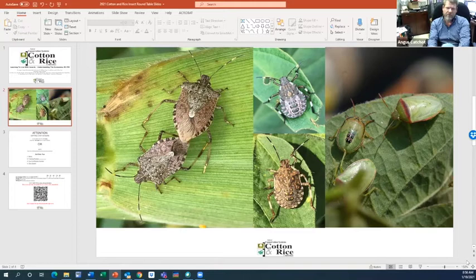South of Highway 82, we had some 3-4 sprays. What we didn't see is the level of seed damage across the board that we saw in 2017. But a lot of that, if you think about it, we had one of the driest falls that we've ever had.